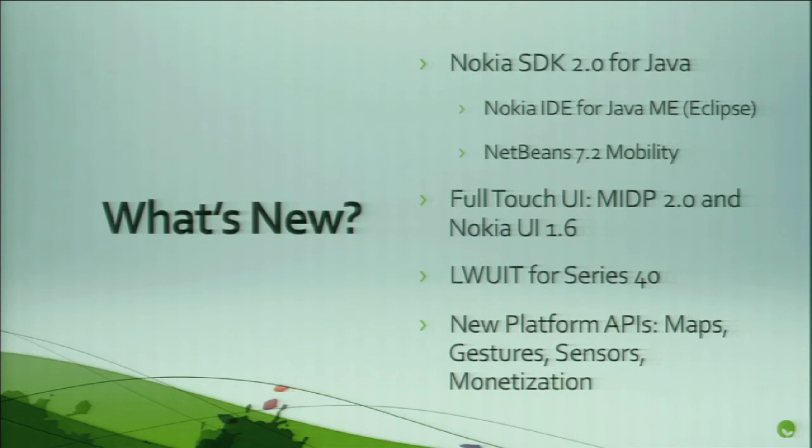LWUIT is quite a big and complex library, and to make it run on Series 40 within those small memory footprints is quite a challenge. And there was a special project where the developers optimized for the memory footprint and for all the new native features that are available for developers. And of course, for you developers, the new features would be how you work with Nokia Maps directly from within your applications that are just tiny jar files within 2 megabytes of jar file size, how you can work with multi-point gestures, how you can work with the sensors, and what APIs you can use for monetizing your applications.